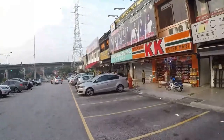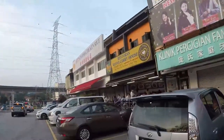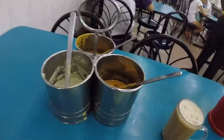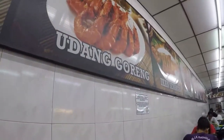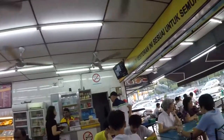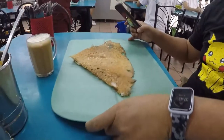As usual, I was still in a PokemonGo craze that time, so I would catch all the Pokemons along the way. So this is the place, this is the interior, and this was the first place which introduced me to this paper fake curry banana leaf thing. So as you can see, this is the interior, lots of fans but still very stuffy. Lots of kids in school uniform.